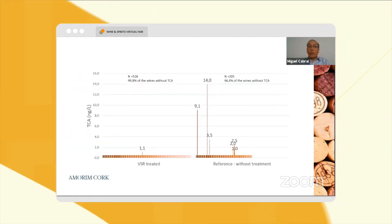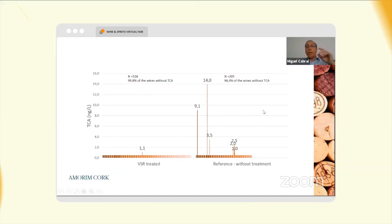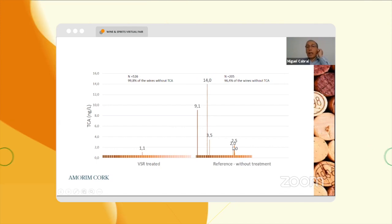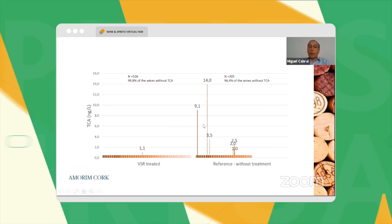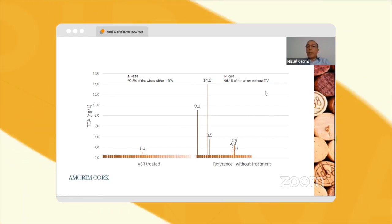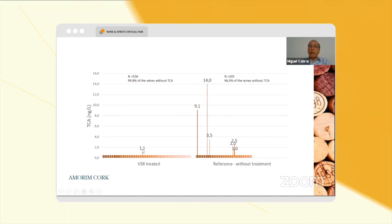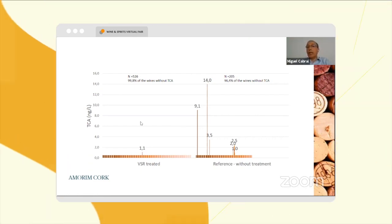The last slide shows you a reference. This is a reference lot, a very highly contaminated lot that we decided to put in bottles. And after 6 months, we analyzed for TCA. And as you can see, we have 6 bottles highly contaminated. With this highly contaminated lot, as I noted, treated by the system, after 6 months we just have 1 bottle with 1.1, which is probably almost not detectable.